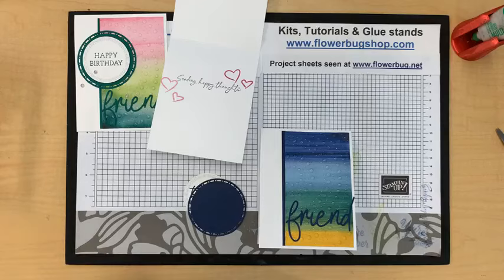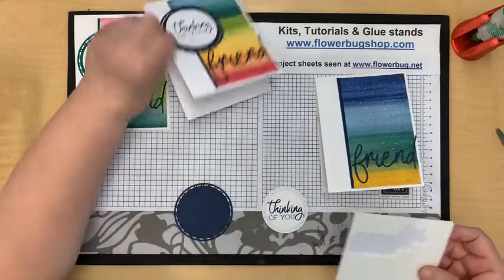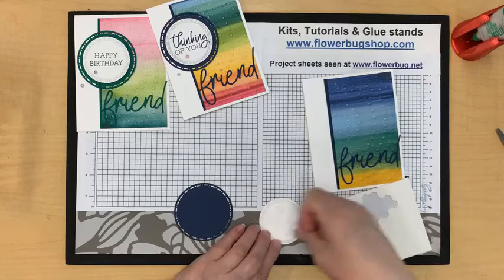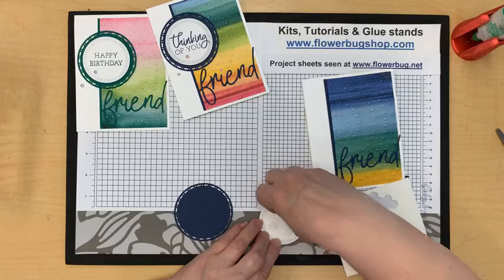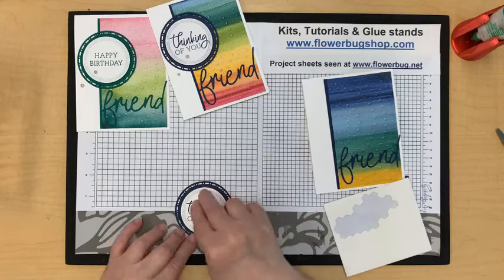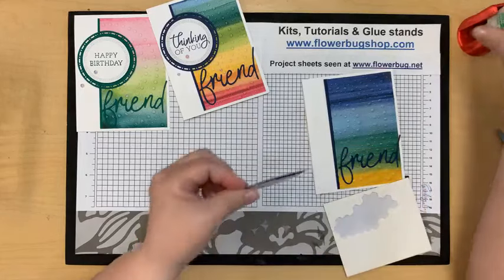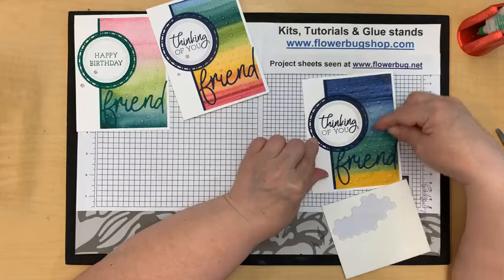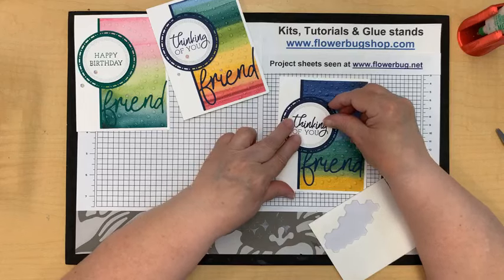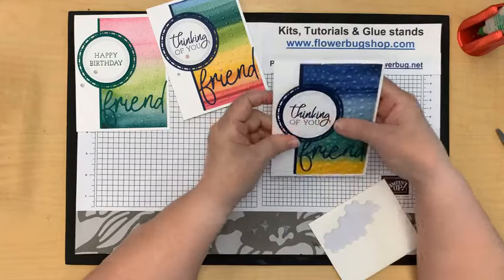Now we just have to put it together. All right, so I'm using dimensionals. Always got to add some dimension to your projects. It makes such a difference. Rather than flat, it just jazzes it up to add that dimension. Okay. Getting down to the end of this one. All right, so I'm trying to follow my dots and make it straight. The circles are always kind of hard to make straight. It might not be perfect, but it's close.